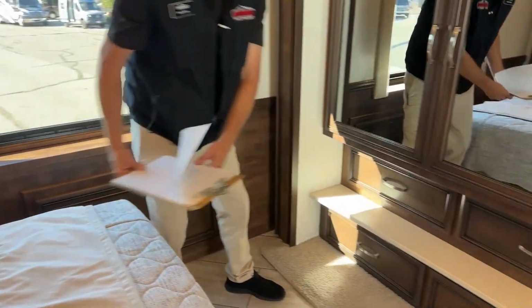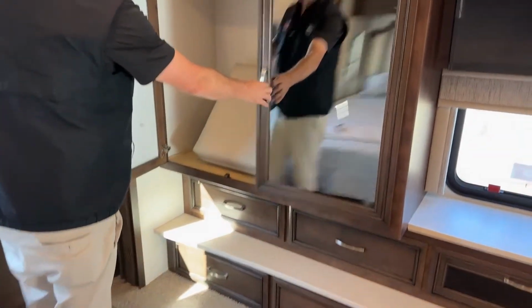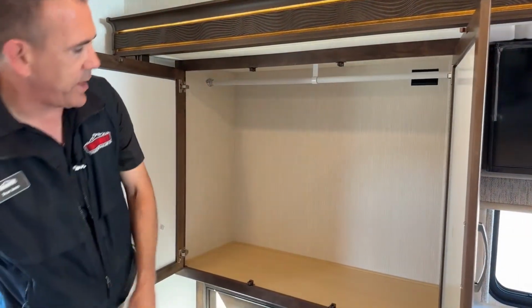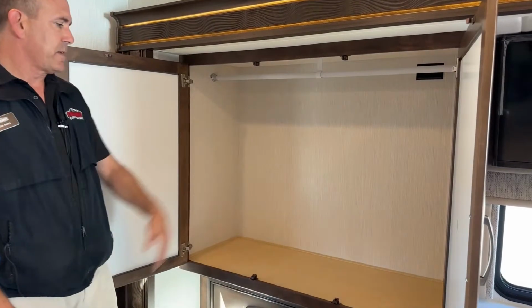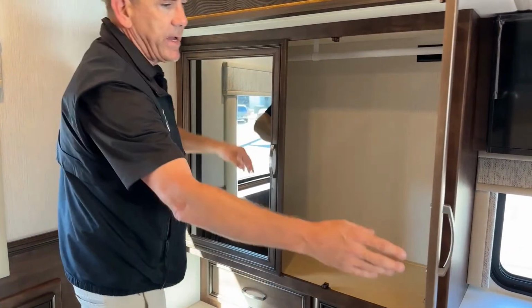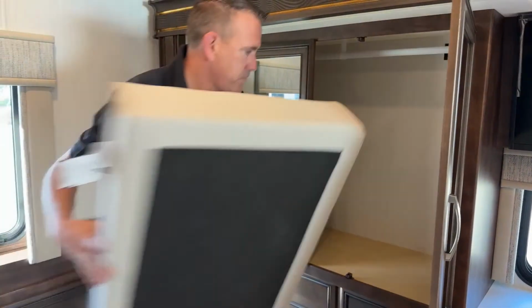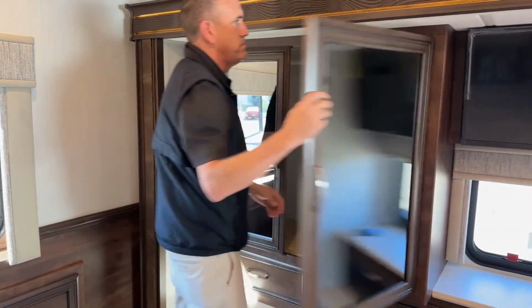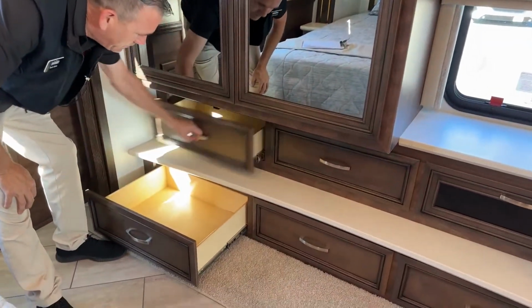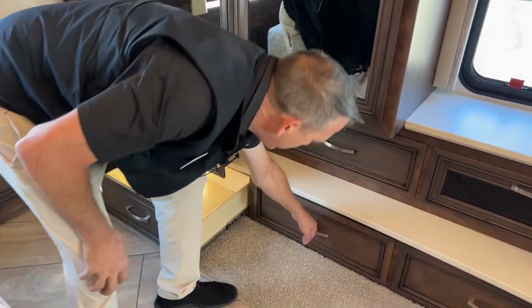Over here we have a nice wardrobe setup. Here's our cushion for our booth bed if you want to convert that. But look at all that room to hang stuff. With mirror faces. We also have under drawers here. Plenty of places to put our garments.